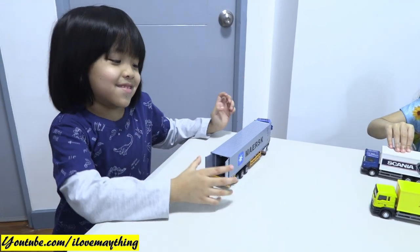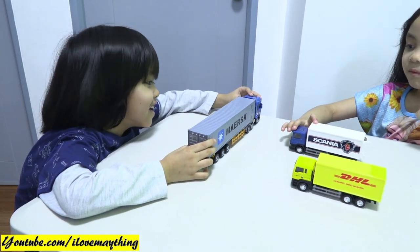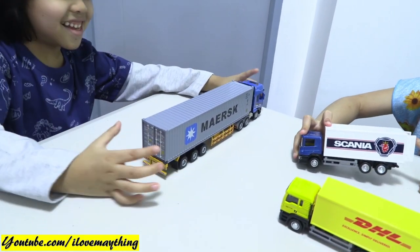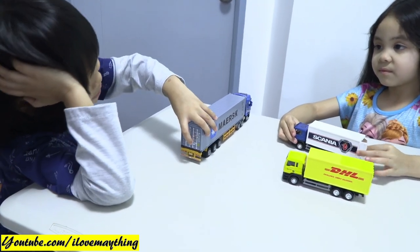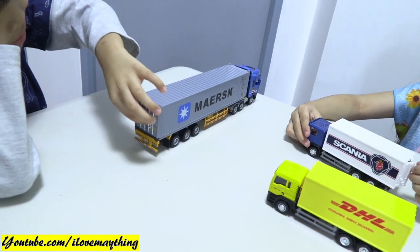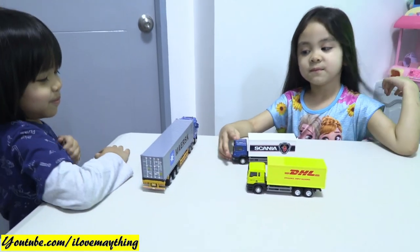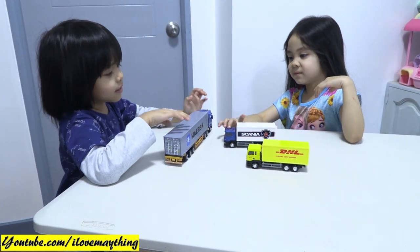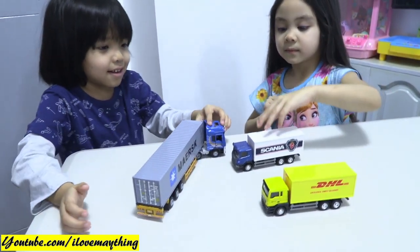I'm taking all the things, the boxes. This is fast food. It's a fast food delivery truck? Okay. It's being put in there. There's a lot of food inside the container. Traffic, traffic. Okay, it's gonna be nothing, guys.